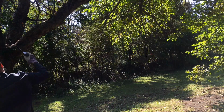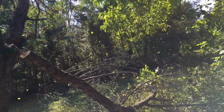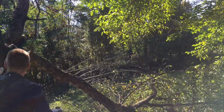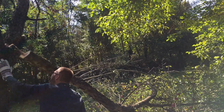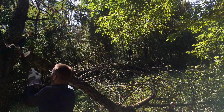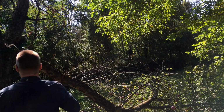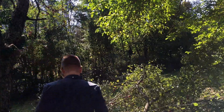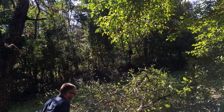So. Timber! At least we got some pretty good firewood for the winter out of this one branch, and quite a lot of apples as well. I mean, they obviously were all going to fall anyway, so we'll collect those and make them into the home brew.